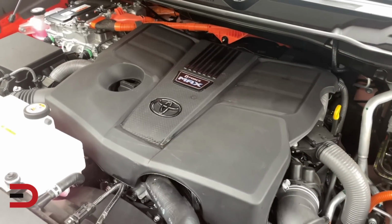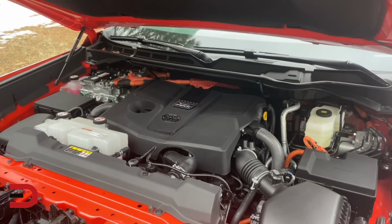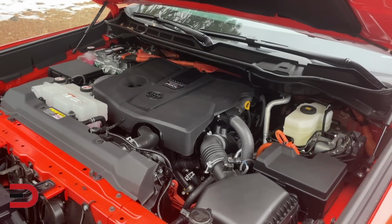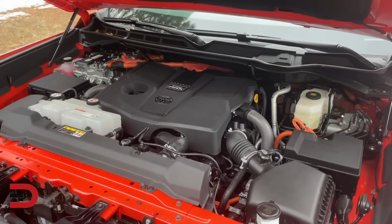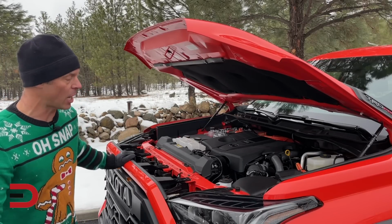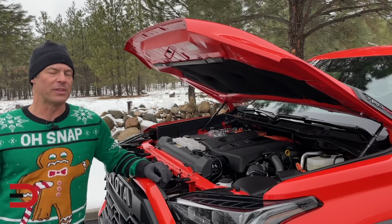Now, if you went with just the gas, then you're looking at the non-hybrid version, between 348 and 389 horsepower, and between 405 and 479 pound-feet of torque. Again, both are mated to a 10-speed automatic transmission. And again, you've got rear-wheel drive and four-wheel drive as options. And once again, 19 miles per gallon in mixed driving with the hybrid engine.